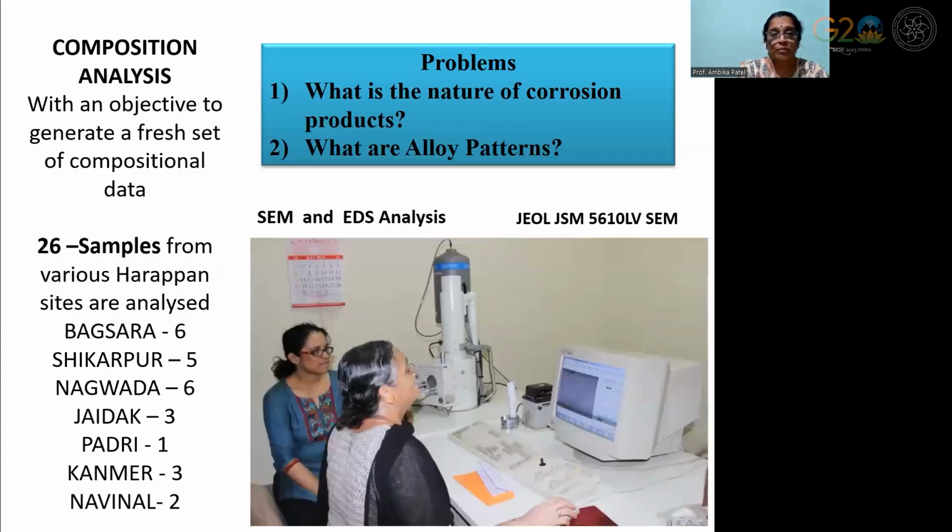So there are some problems. That was the physical and morphological caretaking, but moving into the analytical study: what is the nature of the corrosion products, and is there any alloy pattern? There are many researches done earlier also talking about possibilities of patterns in terms of alloys. So is there anything like that? These are a few problems I kept in mind when I was trying to do an analysis.